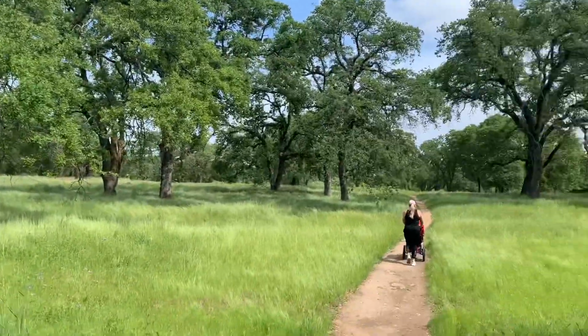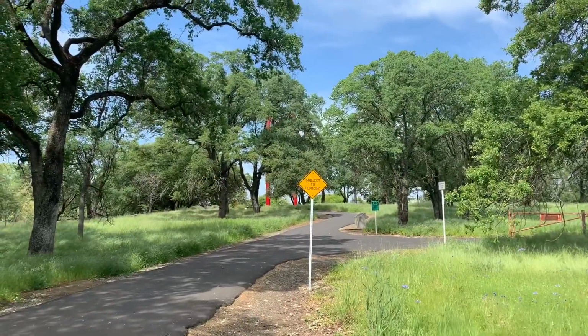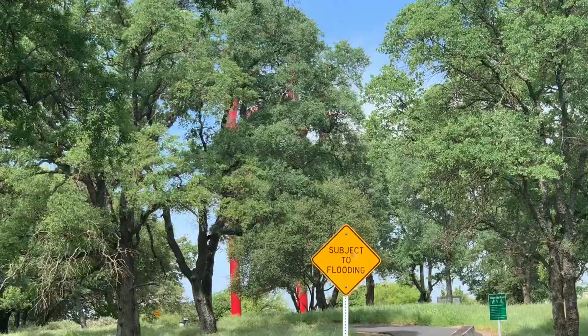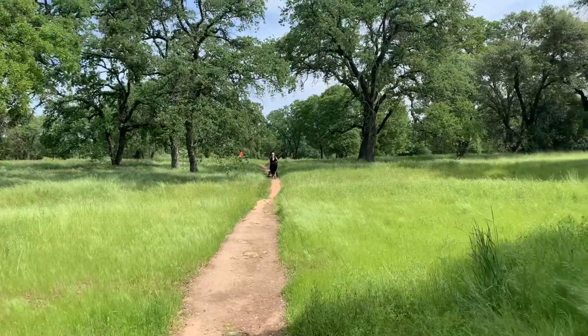Today we are at Sculpture Park in Roseville. And if you look right over there, you can see the red sculpture hanging out. Probably gonna make our way over there. Start off on the dirt road here and see how it goes.